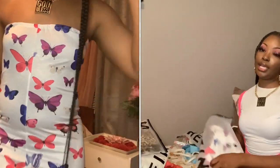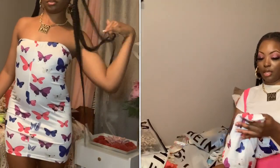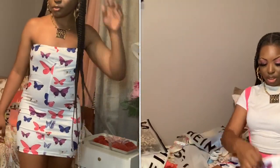Let's see what size did I get this in, because I don't really remember, y'all. So I got this in a size small. I'm pretty sure I can fit it. I fit all type of small, so yeah, it is stretchy material, real stretchy. So my next one is a dress. It's a butterfly dress. I'm gonna put it right there so y'all can see it on me. And it's really cute, actually.